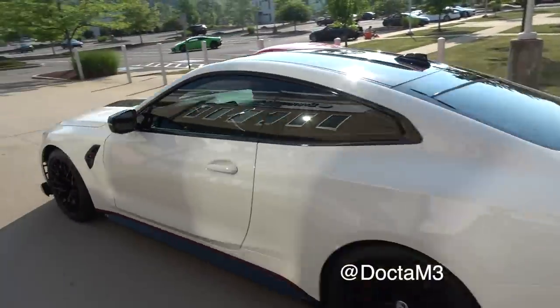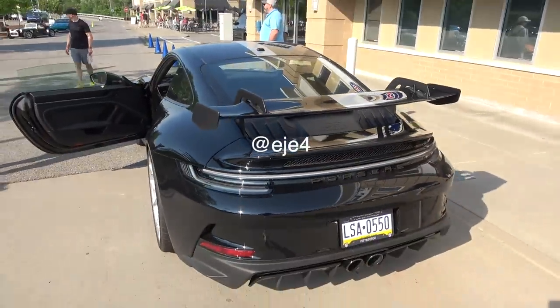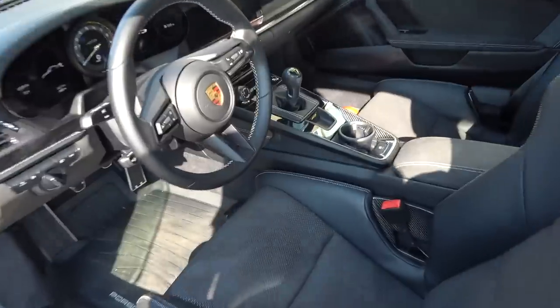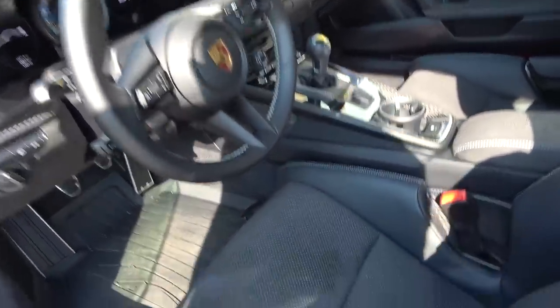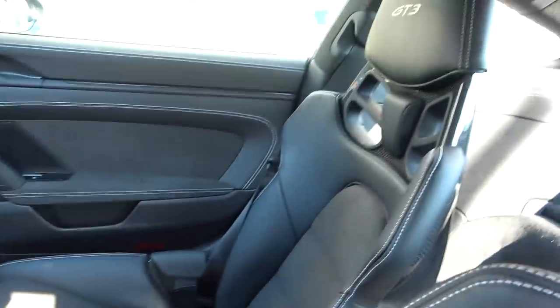A dock M3 and its M4 CSL, look at that. Then we got my man here with his 992 GT3. This thing is so sick. Look at this thing. It's got the carbon buckets here and it's a manual. This thing is so nasty. I love this car. Oh my God.